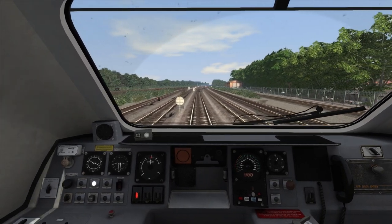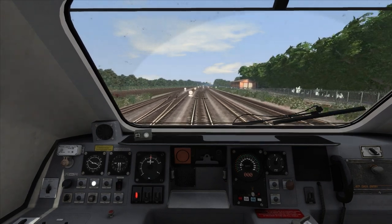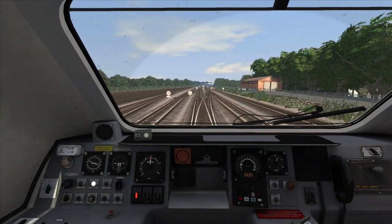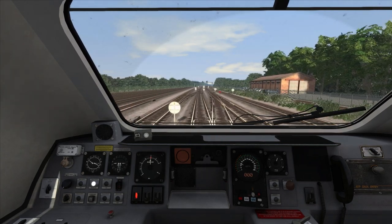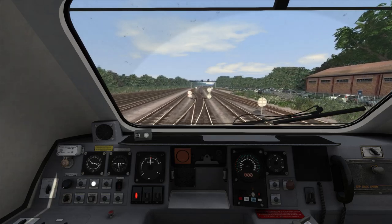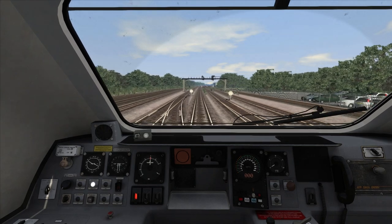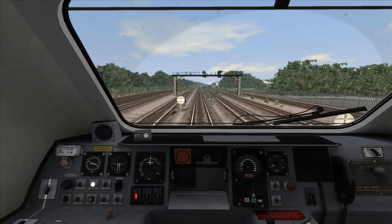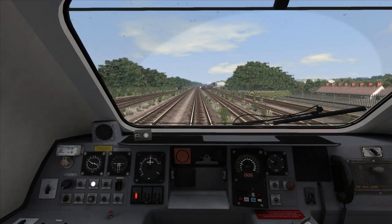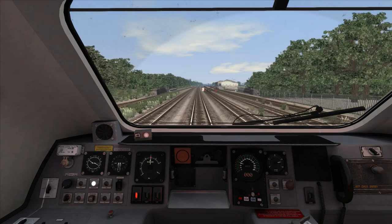As you can see, now that we've crossed back over onto the main line, the speed limit is quickly going up to 85 miles per hour, and I can accelerate up towards that as we reach the signal gantry you can see coming up just ahead, which has signals on it for the opposite direction. Just idled the power momentarily to ensure I don't break the speed limit, and now as we pass the gantry, I'm going straight up to full power to accelerate up towards 85 miles per hour.